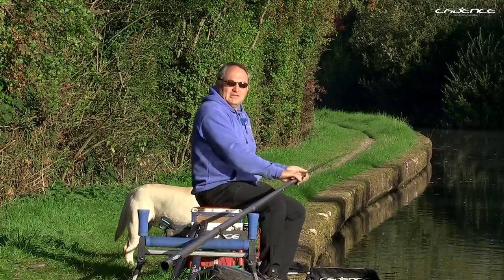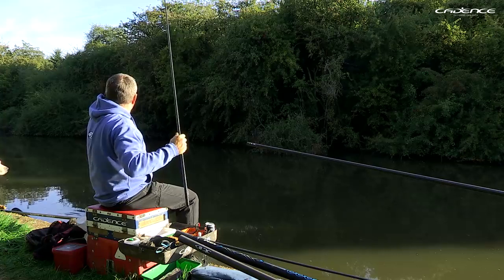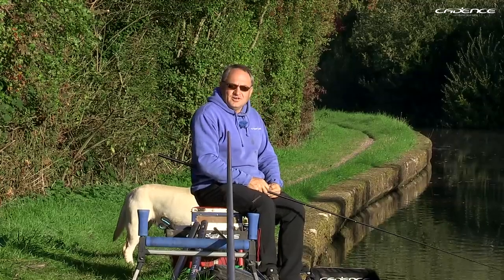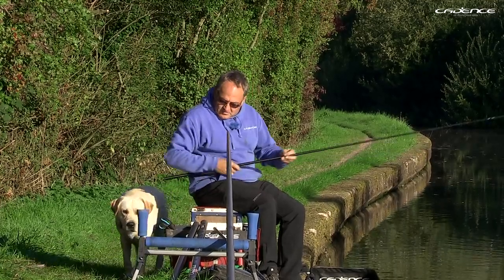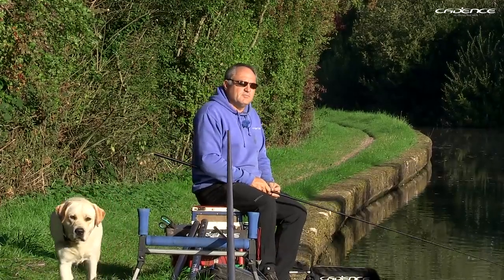And what an absolutely glorious morning. I'm fishing today on the Grand Union Canal at Shrewley. I had a real urge to go canal fishing. I hadn't been for a few months, and one of my teammates put me onto this section. I've never actually fished it before.